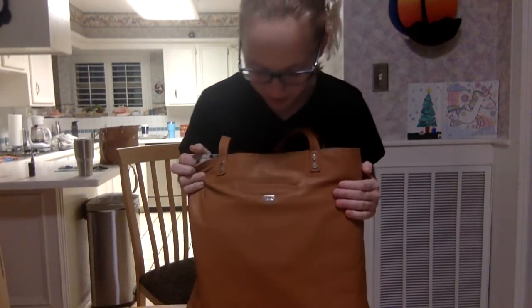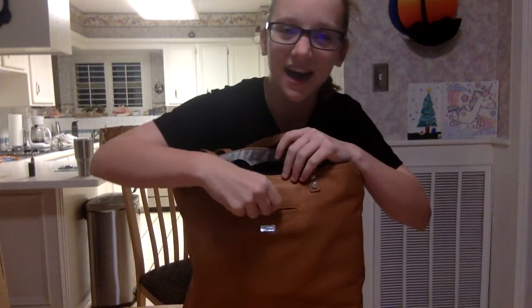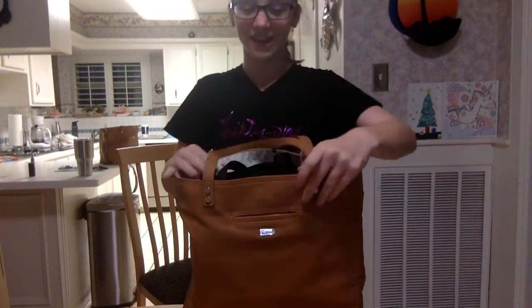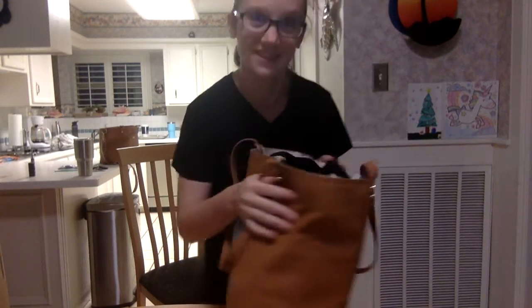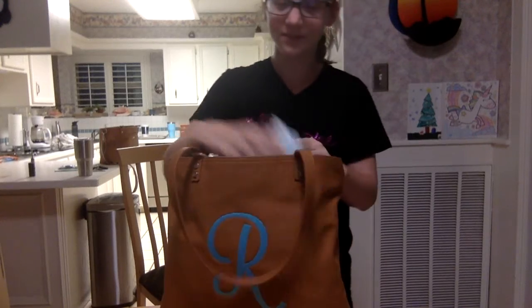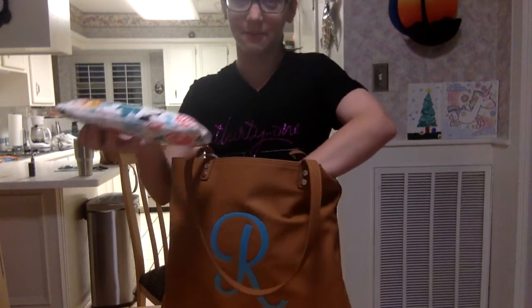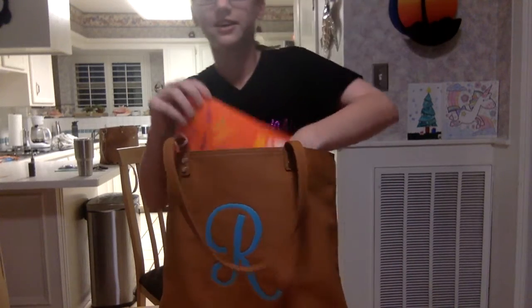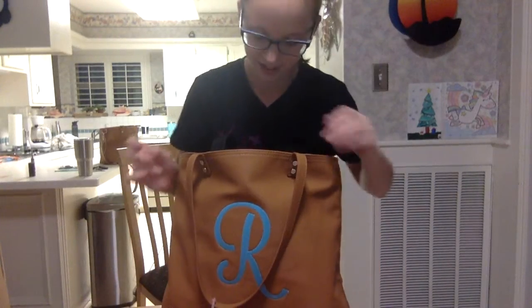On top of that. Okay, in the back, I have a cell phone pocket to hold my phone, of course. And the inside is just amazing because I have so much stuff in here. Okay, first of all, I have a pencil pouch, another pencil pouch, and two books, and a huge binder.